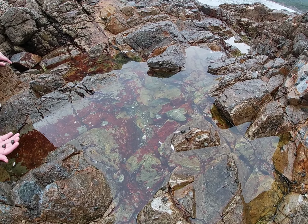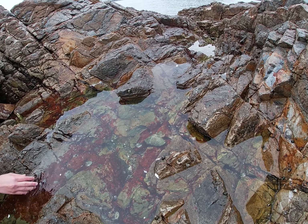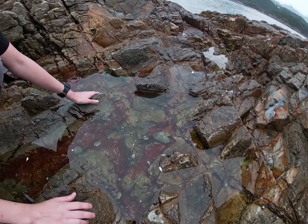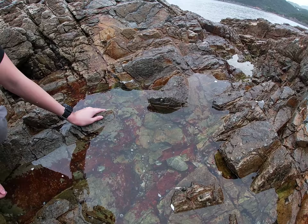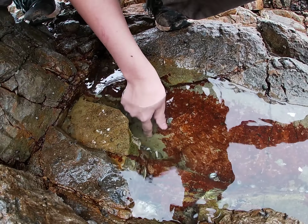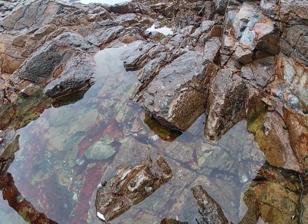There's usually some little fish in these tide pools as well. Let's see what else we have here today. There's this thing. Oh, those are, what, I forgot the name, trilobites or something. They're stuck on tight. Yeah, they're stuck on tight.